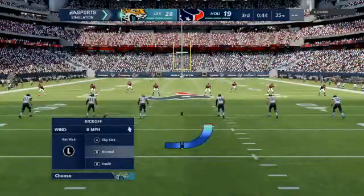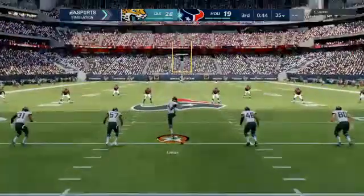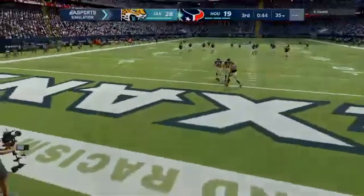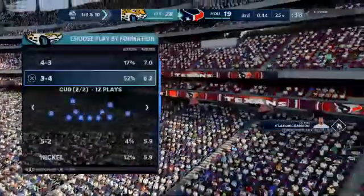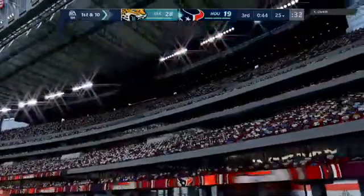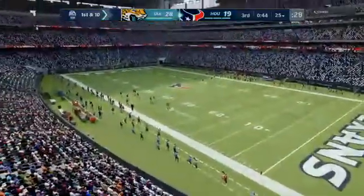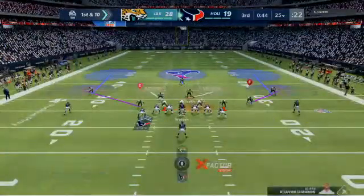Point after by Lambeau, up and good. And that makes this a 9-point game. And that'll carry over the back line of the end zone for a touchback. At their own 25-yard line. The Texans offense ready to go here for their next drive.